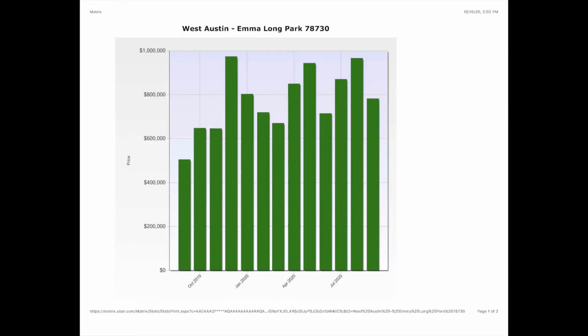So some interesting numbers. The next zip code, which is interesting, is just kind of by Emma Long Park, which is off 2222 and 360. They went up 28.88% year over year. So you can see some nice increases going on there. September softened a little bit compared to July and August, but it's kind of a luxury market out there, or an entry-level luxury market. Homes are in the 800s, so a little bit over $1 million out in that way.